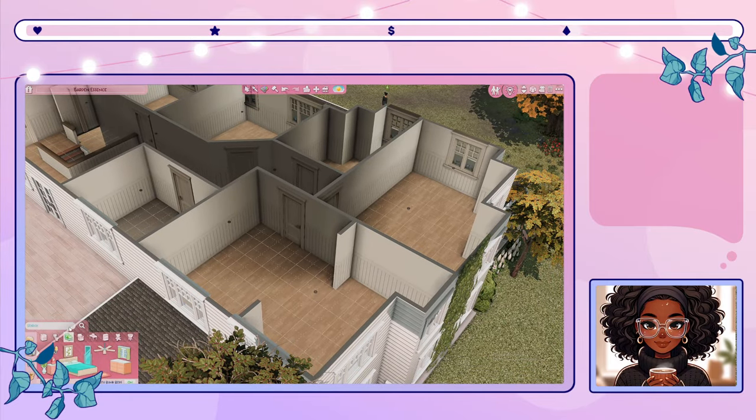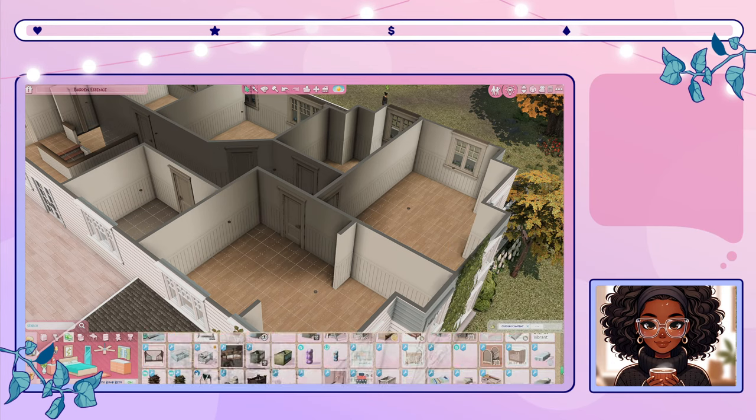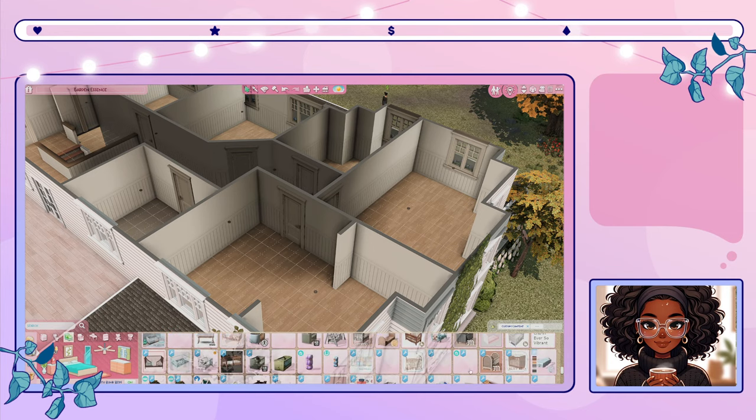I have 280 gigabytes of CC in my game, and honestly it is much, but majority of it is built by mode CC, like literally.